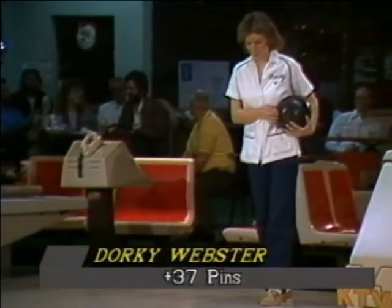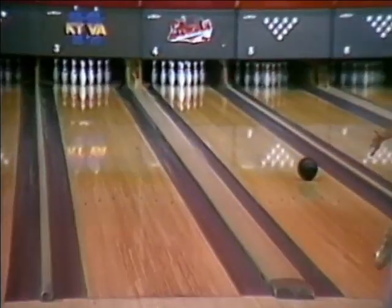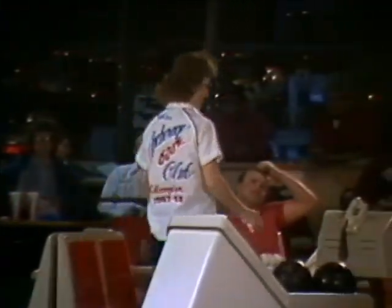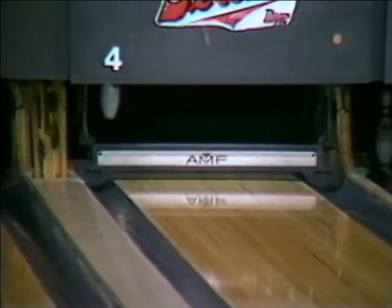Watch Dorky Webster get up in the 7th frame. Dorky's just been playing better as the afternoon has worn on here. She came in as the number 5 seed, and she almost picks up a strike, leaves the 7 pin on the left side. Solid 7. That was a great shot for Dorky. She's answering the call.